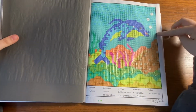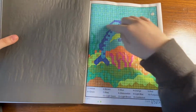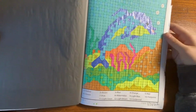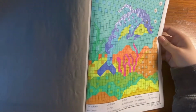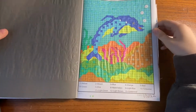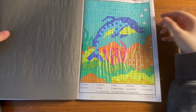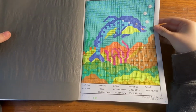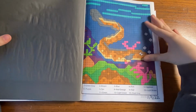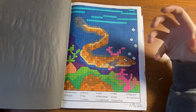This was a mix. I started with glitter gel pens, and then I realized I'd have to do this whole blue, and I didn't want to kill my pen, so I brought out my Staedtler markers. It kind of gives a cool effect though, because the coral is glittery, and then the water is not, so it kind of gave an interesting effect. This one, I switched it up and I did it all in Cali Art markers, and I really like how vibrant it came out.